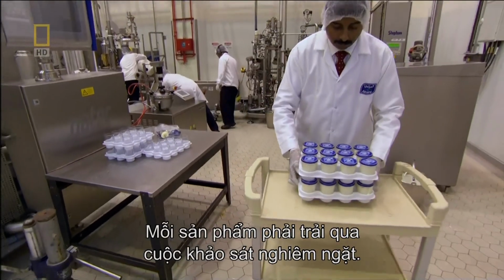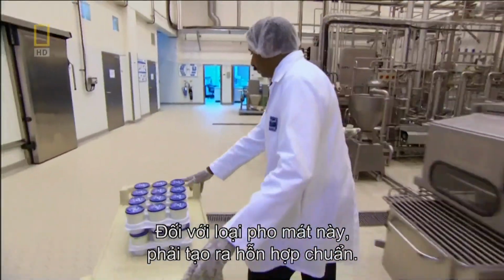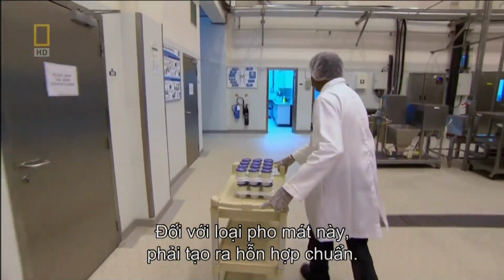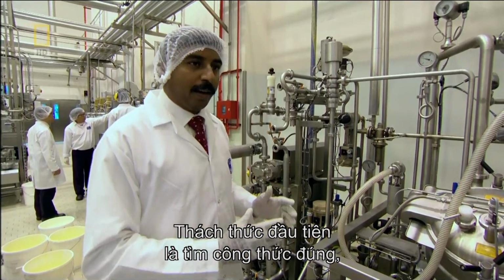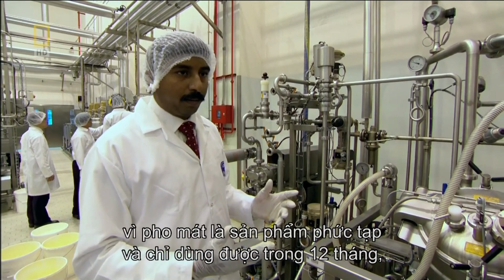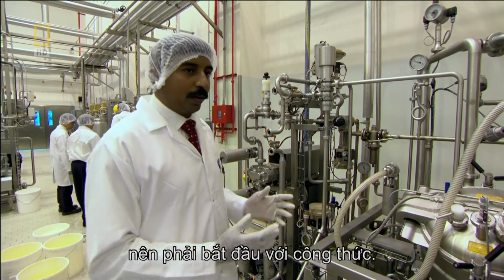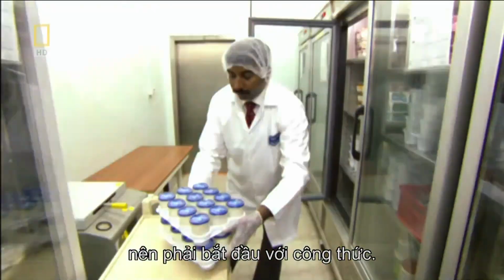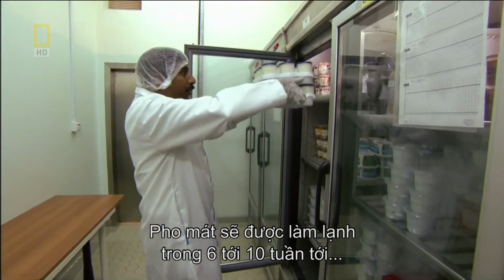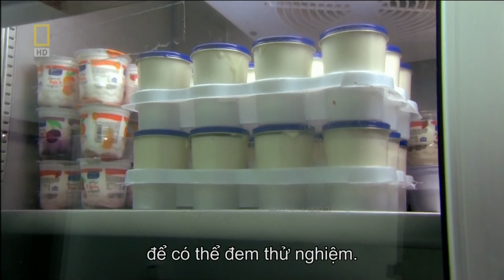Every product goes through intense scrutiny, and for this cheese, it's all about getting the mixture right. The first challenge is getting the right recipe because cheese is quite a complicated product, and the product is intended for a 12 months life, so it has to all start with the recipe. The cheese will be kept refrigerated for the next 6 to 10 weeks, so it can be tested.